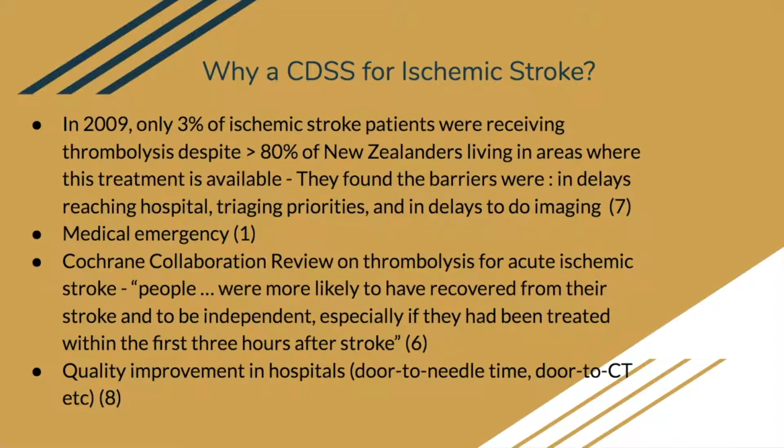So that suggests there are some potential barriers to this treatment, whether it be that clinicians don't know how this procedure works, or they don't know about it. But there are also systematic delays, such as in reaching the hospital, in triaging, and in delays to getting CT and MRI imaging, which are important in seeing if a patient is eligible for this treatment.